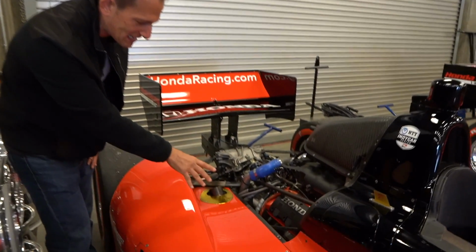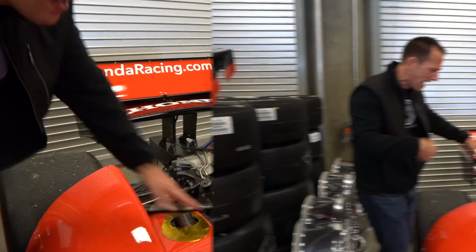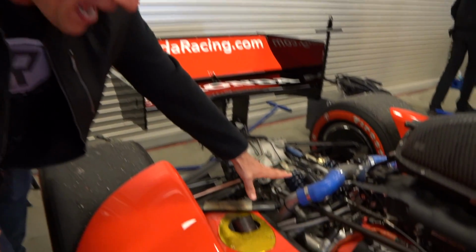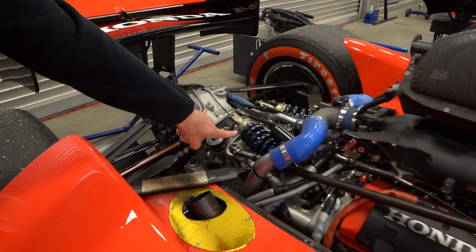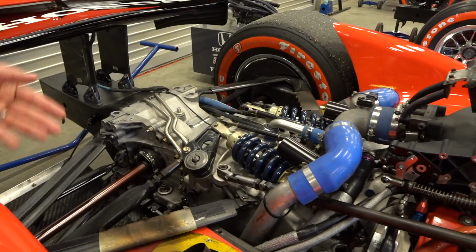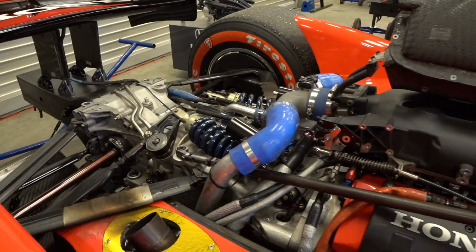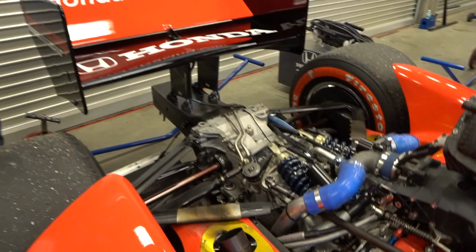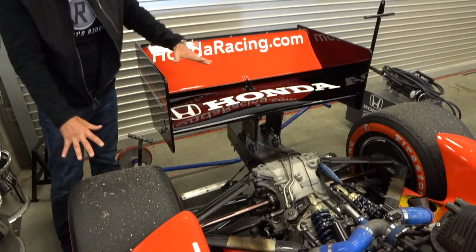There's that V6 twin turbocharged car. As we work our way back, transmission is bolted to the back of the engine here. You can see the suspension, much different than your Honda street car, but we're still learning a lot that goes towards your Honda street car. And then finally, the massive rear wing. This is gonna provide downforce to the back of the car.